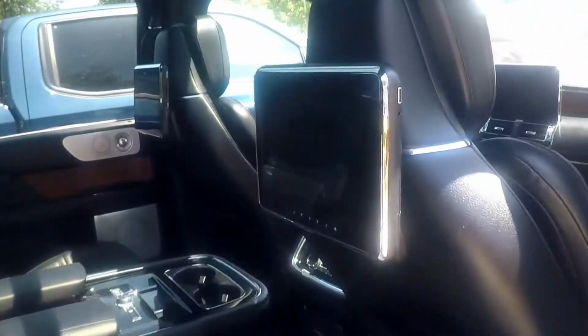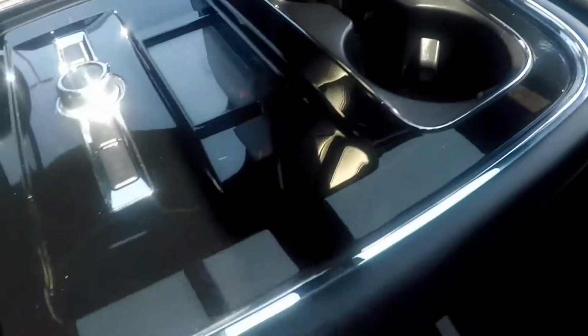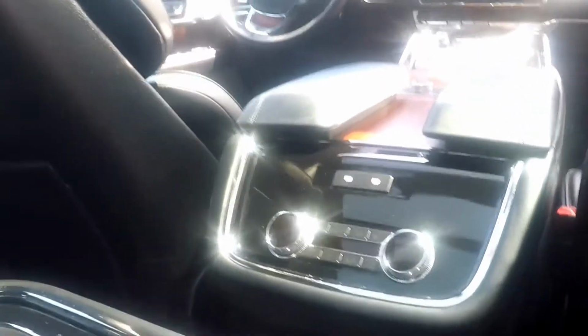I guess they call these the pilot seats. I'm not really too big of a fan of pilot seats, but they do look good. I see it, man. Big boy screen back there. You got your own little cup holders, you know what I'm saying? You control everything, your own little... Yeah, sir.